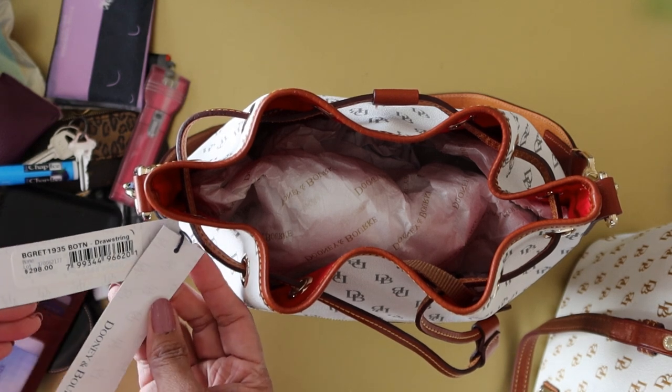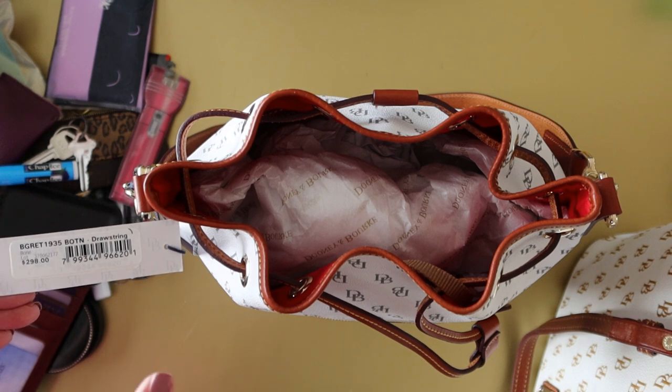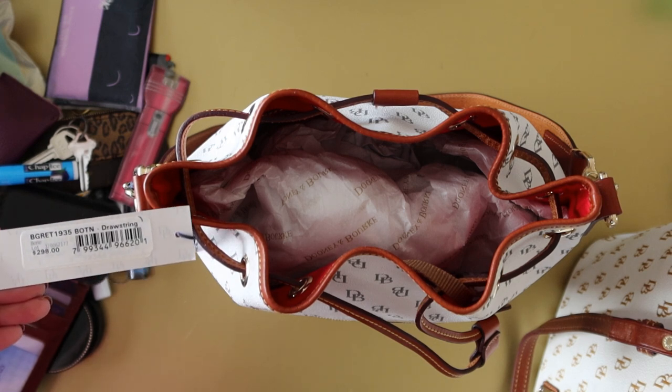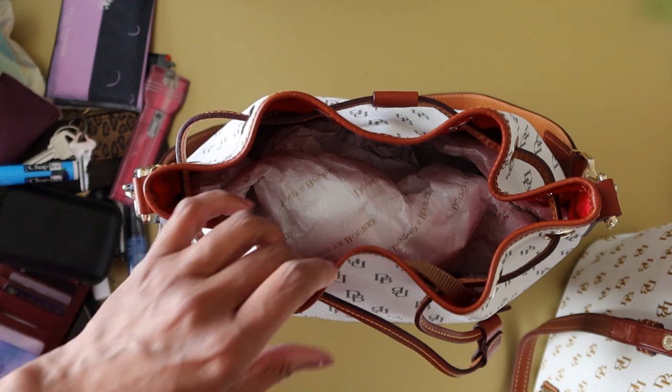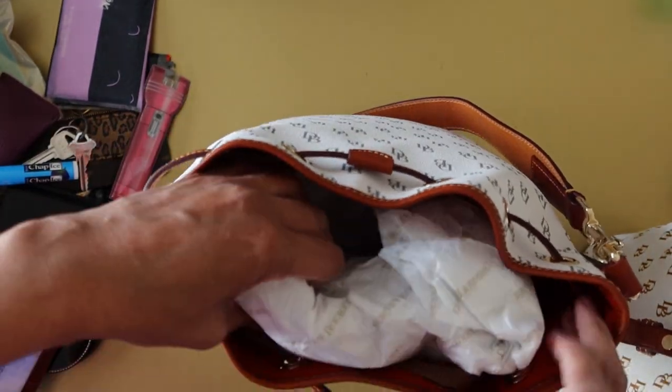Drawstring. Now this tag says $2.98. I did not pay that. I bought this at the outlet and I think it was like $108 or something like that, or $106. I did not pay this price. So we do have a Dooney and Bourke outlet here in Las Vegas at the outlet mall.